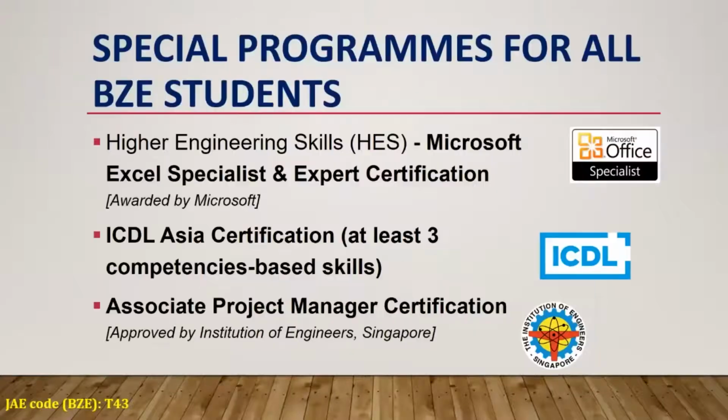All BZE students are given the opportunity to acquire certifications such as Microsoft Excel Specialist and Expert Certificate, ICDL Asia Certificate, which is a competency-based skill learning, and Associate Project Manager Certificate. This has proven to enhance their resumes during their job search for student internship placement and also their career.